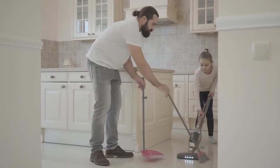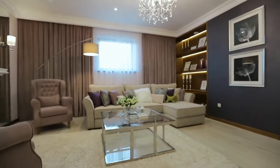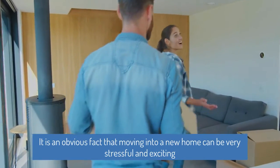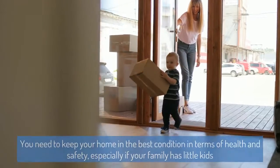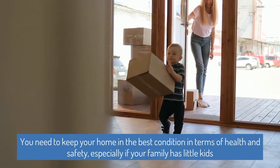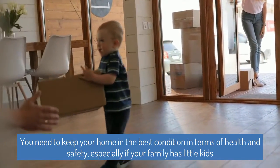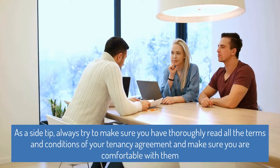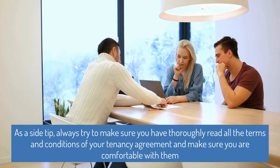We've pulled together some of our best household cleaning tips and tricks to help you get a spotless home. It is an obvious fact that moving into a new home can be very stressful and exciting. You need to keep your home in the best condition in terms of health and safety, especially if your family has little kids. As a side tip, always try to make sure you have thoroughly read all the terms and conditions of your tenancy agreement and make sure you are comfortable with them.